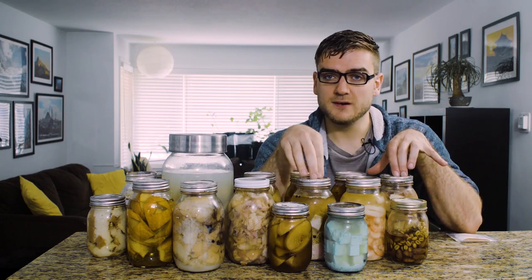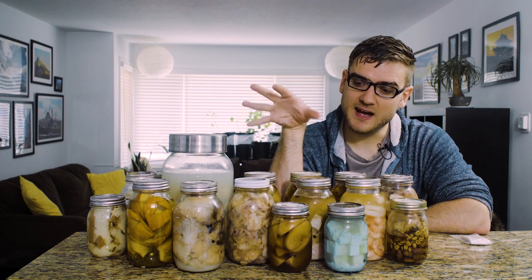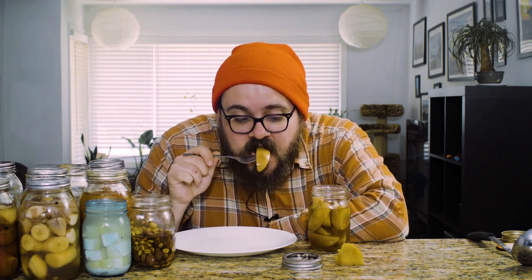Everything has aged now for a few months. Now the moment of truth to see what actually can and can't be pickled. First, we have some pH strips to actually test it and see how safe these are to eat. Our main goal is to not kill ourselves and see what actually makes a good pickle or not. And just in case it is poisonous, I'm gonna have Chris try out some of it first.